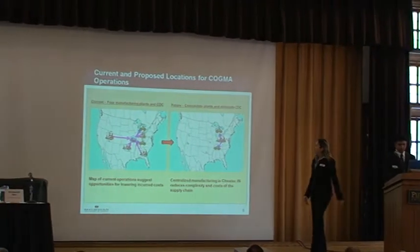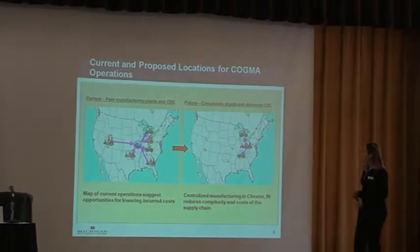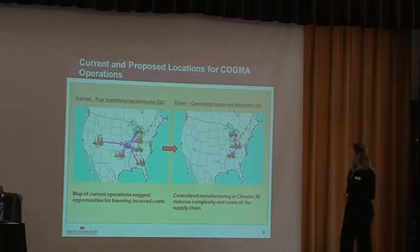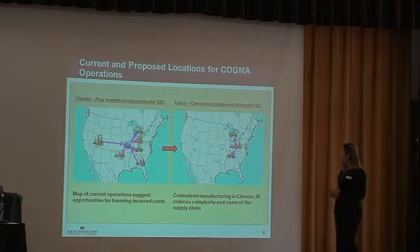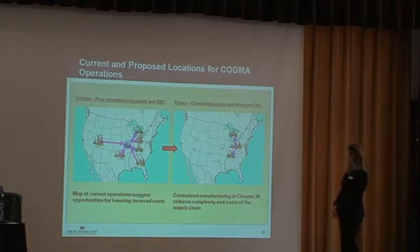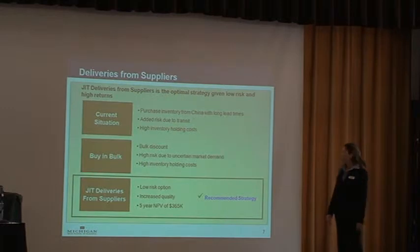Thanks, Tom. So here is our visual representation of the current and future operations of Pharma. In the current map, we can see a lot of opportunities for lowering incurred costs. And in our future strategy, we have a centralized manufacturing industry in Vienna, and we have thus reduced complexity and reduced cost of the supply chain.